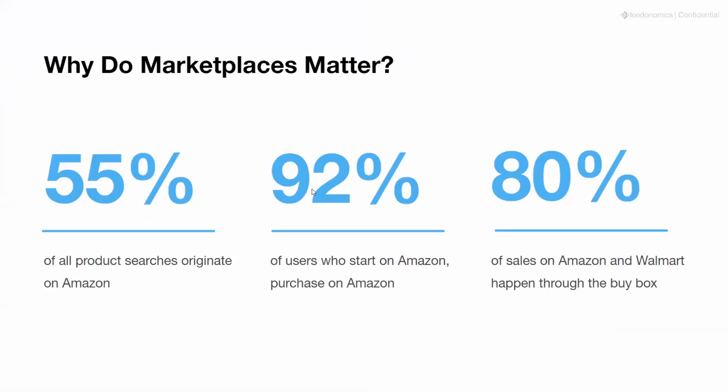Now let's talk a little bit about marketplaces and why those matter in the world. I'm sure everyone out there has heard of Amazon, unless you haven't read a magazine or a newspaper at some point, but it's been pretty surprising. Recently, Amazon has taken over Google as the number one place where product searches originate, with over 55% of those product queries originating on Amazon.